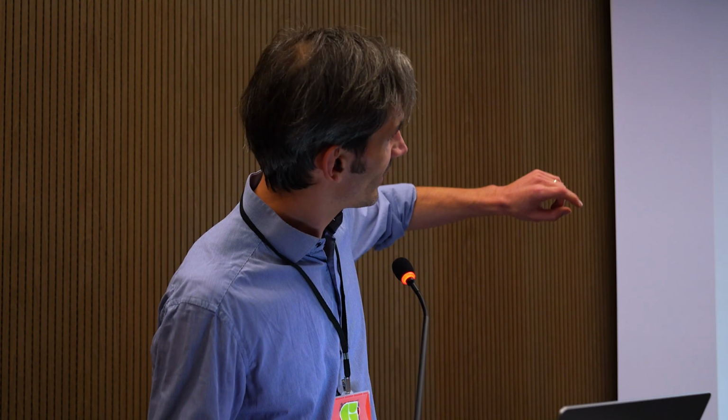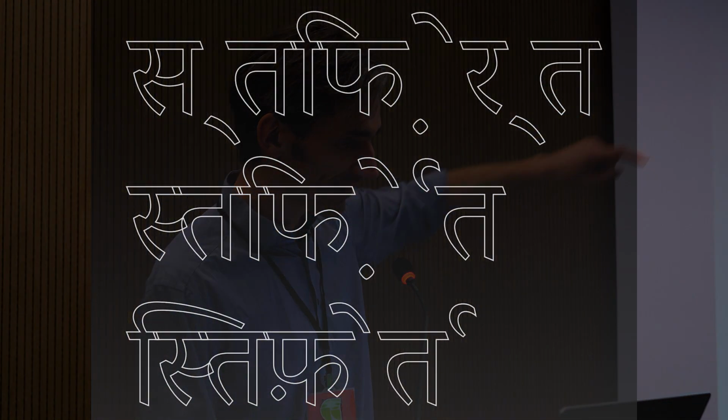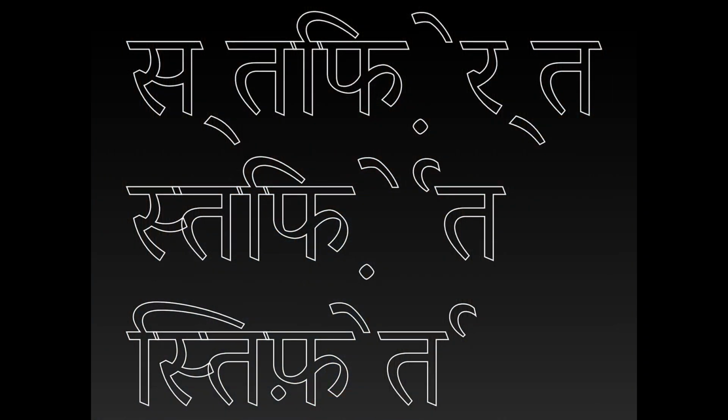Here you see several stages of how Devanagari works. The first line is what you actually type. You type a letter, and that is an S and a T and an I. I started with my name and messed it up to show more things. An S, then this comma thing, a T.